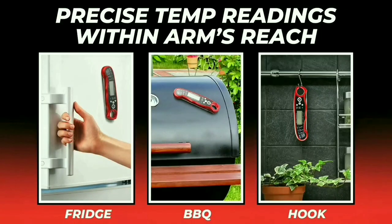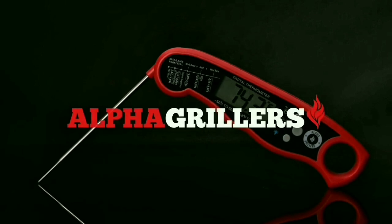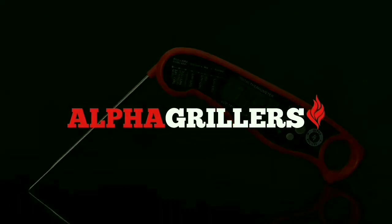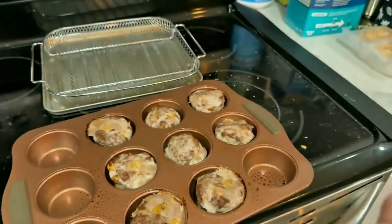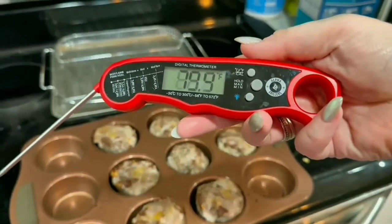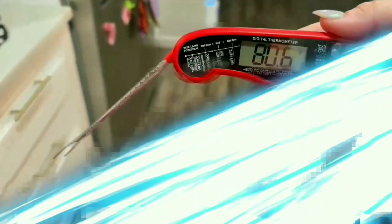Versatile use. Perfect for grilling, air frying, baking, and griddling, making it an indispensable gadget for all your cooking needs. Easy-to-read display. The large backlit LCD screen provides clear readings, even in low-light conditions, making it suitable for both indoor and outdoor cooking. Durable probe.